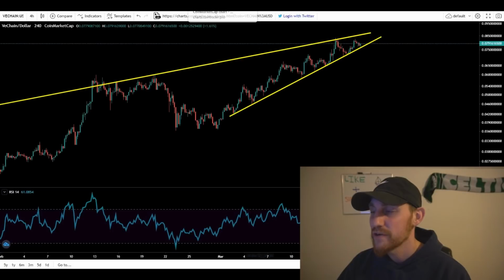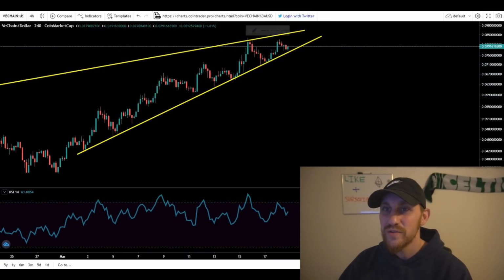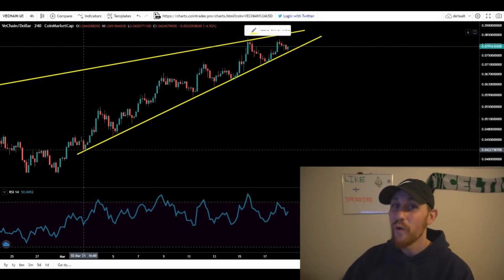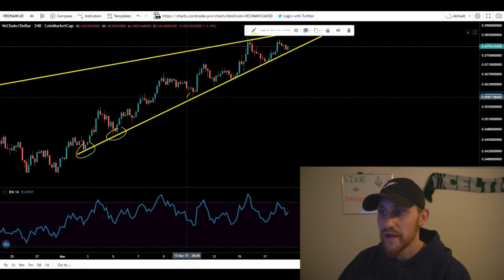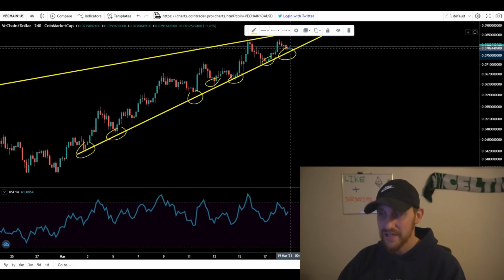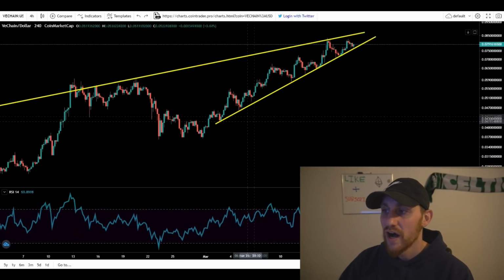Let's jump right into the 4 hour chart here. And you guys can see we do have this support line that is continuing to hold us up for Vechain ever since about March 2nd. So over 16 days, this support line has held us up once, twice, 3 times, 4 times, 5 times, 6 times, and now 7 times. So we are just continuing up on the 4 hour on this support line.